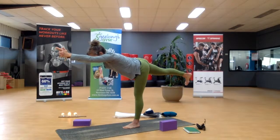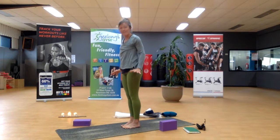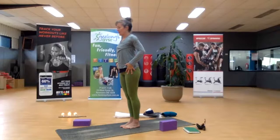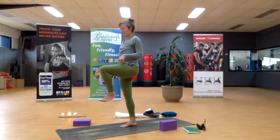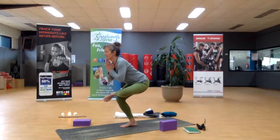One more breath. And now let's return the foot back to the mat, consciously and aware. Let's swap to the other side. Activate through the core, chest lifted, bend up the opposite leg, bend the standing leg. Come to prayer hands. Nice stretch here for the IT band.